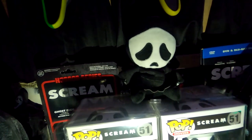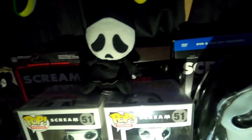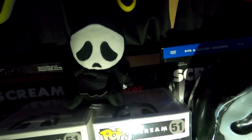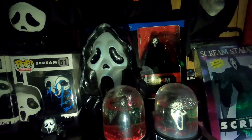Then we have a Funko Mopeez Ghostface on top there. There's a little Ghostface racer, and behind the Mopeez, I don't know how well you guys can see it or if you can see it at all, because it's covered up, but there's an entire sealed box of Ghostface racers. However, some of the coolest stuff is on this side.